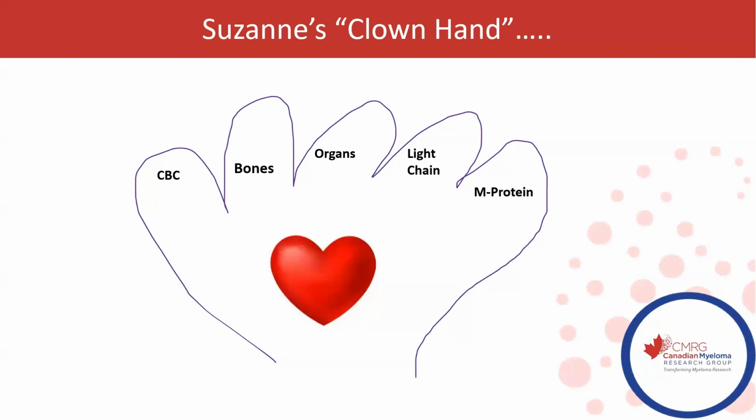But these are sort of the five main things that we were looking at in clinic through blood work and other diagnostic testing. And the heart in the middle is the patient, because without actually seeing the patient and seeing how the patient is looking, it's really irrelevant. Their blood work might look fine, but they're really feeling so awful. So it's important that we always take a really good look at the patient.